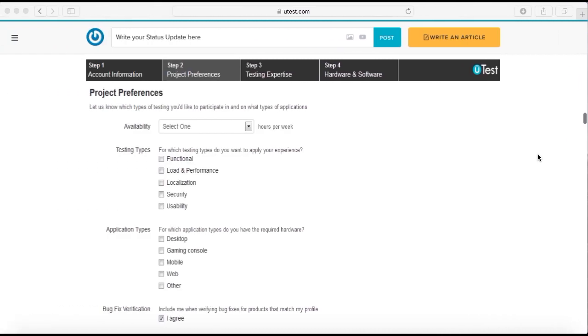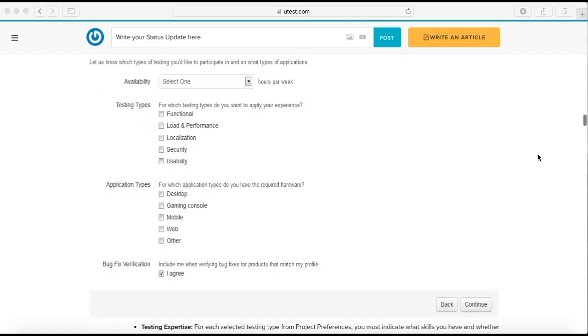And you will have the opportunity to tell them what your preferences are as far as projects. When you're filling this out, the next step will ask about your project preferences. On that screen, it'll ask you to opt in to at least one testing type, either functional, load, or it's a list of different ones, and at least one app type, mobile, web, etc. You should also specify your availability for projects here, so they can invite you only when you want to accept the test cycle. They're going to ask you about your testing expertise.